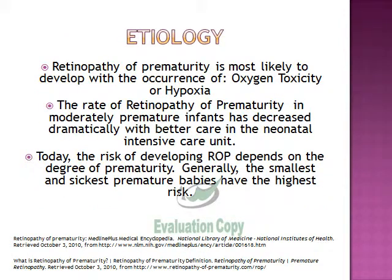Retinopathy of prematurity is most likely to develop with the occurrence of oxygen toxicity or hypoxia. Oxygen toxicity is the harmful act of inhaling molecular oxygen rather than air at particular pressures. Premature infants can be administered molecular oxygen therapy to prevent excess concentration of oxygen in the body from damaging underdeveloped tissue. Hypoxia is a condition in which part or all of the body is deprived of oxygen. In the past, routine use of excess oxygen to treat premature babies stimulated abnormal vessel growth. Currently, oxygen can be easily and accurately monitored, so this problem is rare.